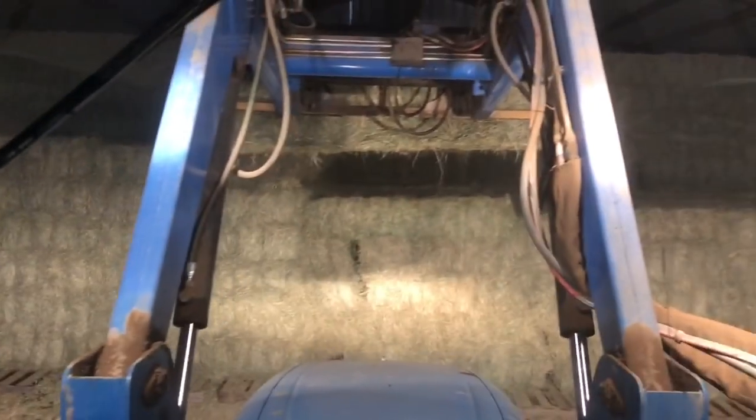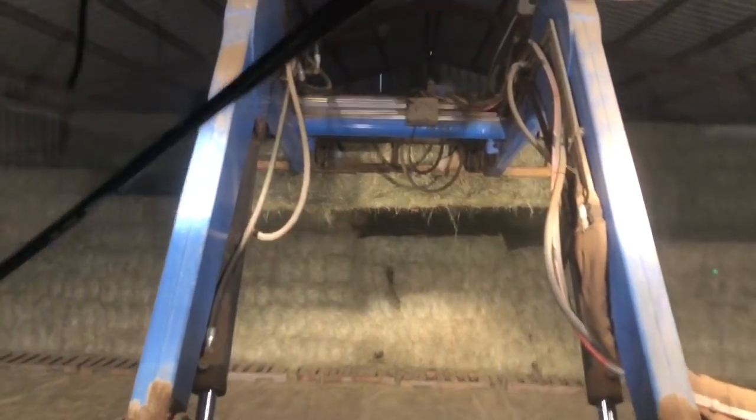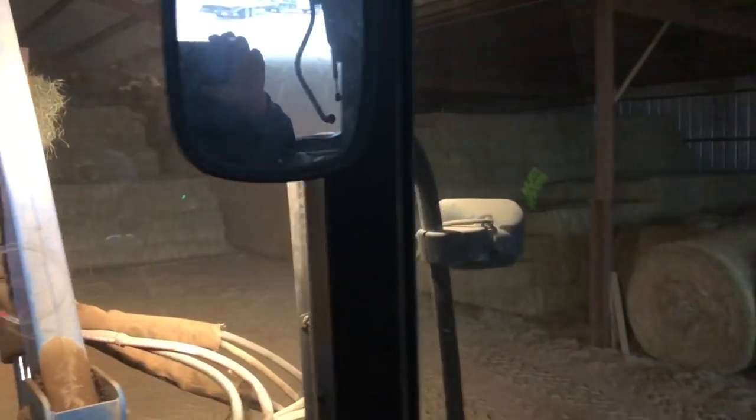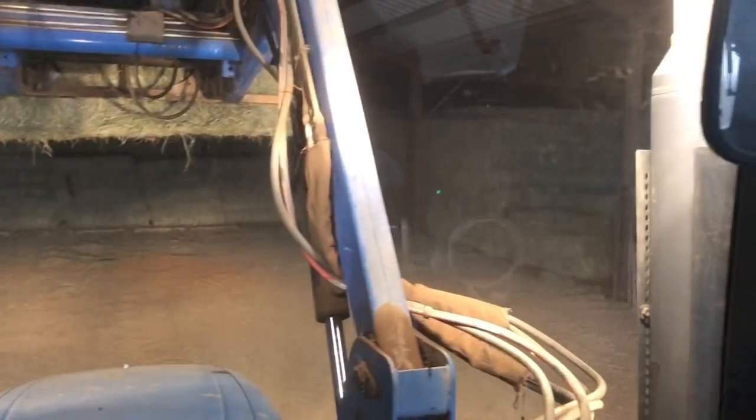Yeah, maybe that was about the slowest pickup I've ever done on the bale. So it looks like there's not any hay in here, but there's over 6,000 bales in here. I know it doesn't look like it because it's a big barn. You can put 20,000 bales in here, so when you've got 6,000 bales in here, it looks like there's nothing in here. Well, I think the glare off my glass is going to make it hard to see anything out this way. Sorry for the video.